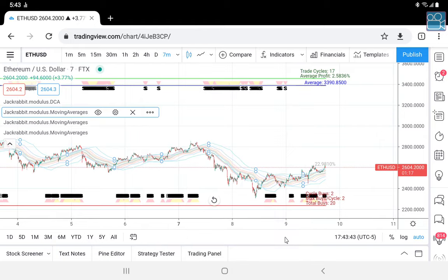So all 6 moving averages. This one is the top of the chain. This one is linked to this one. This one is linked to this one. And finally, the DCA is linked to this one. And then my alerts occur on the DCA.